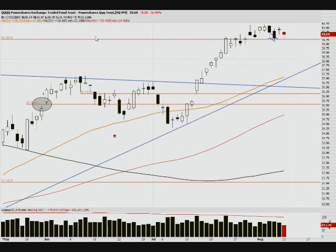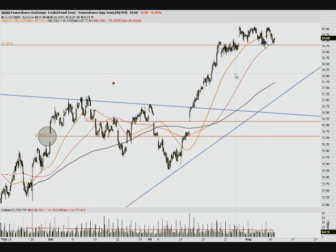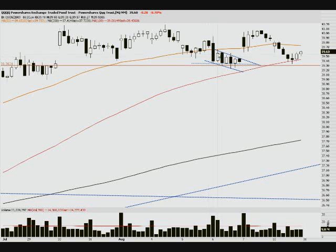This is what I did on Thursday. This is what I was watching Thursday to play. This is what I was going to talk about this weekend. Right here, I was watching this, okay? So here's the 6. I said, oh, here we go, we're going to break it. This is a 60-minute chart. I was waiting for a 60-minute candle to close beneath there.